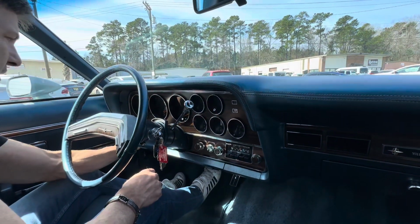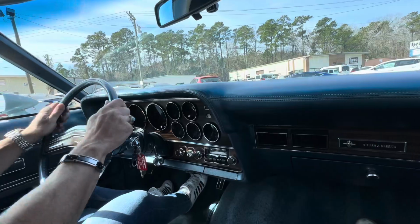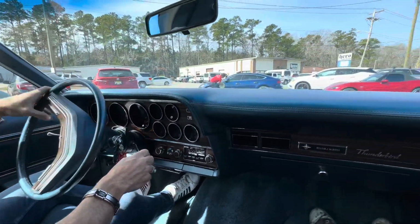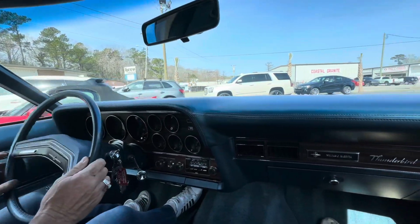Let's get the air conditioning. You got your compressor kick on. Love the leather wrap steering wheel. They don't even do that in the Mark 5s. And I love the fact, which is kind of cold today. Let's turn that down. We don't really need the air, but I want to do a demo for you.